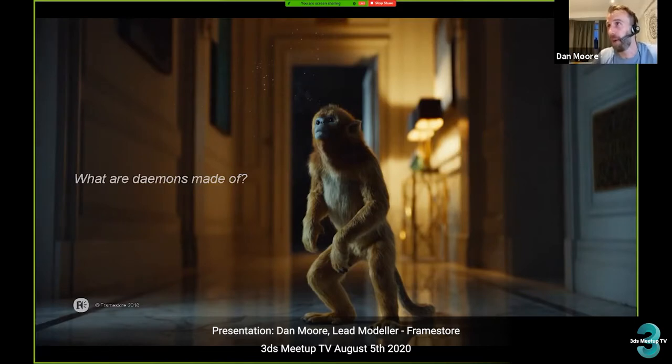We actually get the whole set. Every set that we do, we get LiDAR scanned, sorry, laser scanned or LiDAR scanned. And we then get that mesh into 3D. We generally have to poly reduce it, because each of the sets seems to come in at about 30 million polys at the moment. Wow. It's all very detailed.